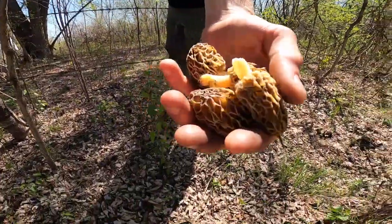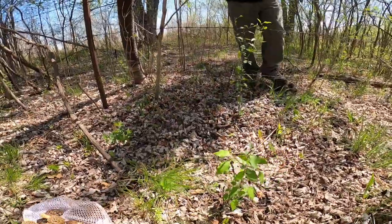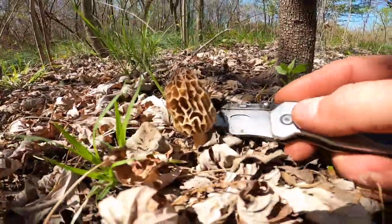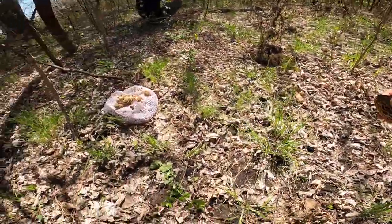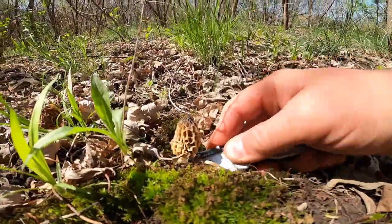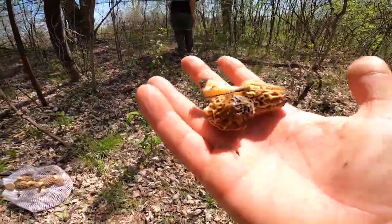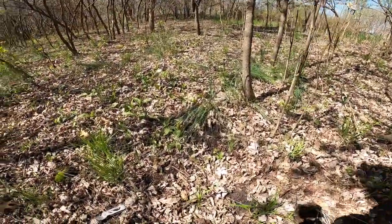Oh wow, look at what Ginger's found. I know, I see little ones everywhere like this. These little fellas. Yeah, there's a bunch of little ones right here, Dan. There's a bunch of little tiny burnt top ones all over the place.